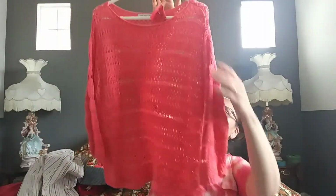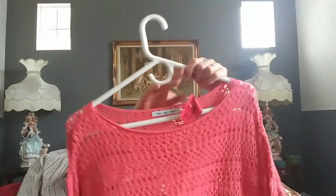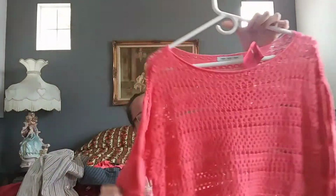Let me get my hanger. So this, even though it says it was in the winter section, I thought this is cute for spring. And maybe it's the color again. I thought this color was cute. The fabric is nice. It's kind of flowy and airy.